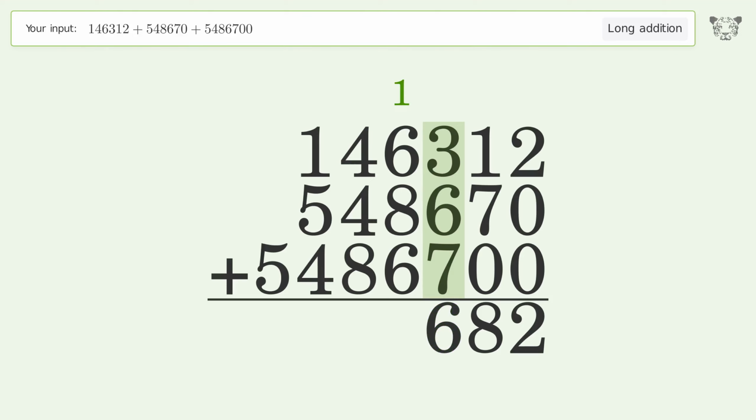Carry 1 to the thousands place. 1 plus 6 plus 8 plus 6 equals 21. Carry 2 to the 10,000s place. 2 plus 4 plus 4 plus 8 equals 18. Carry 1 to the 100,000s place.